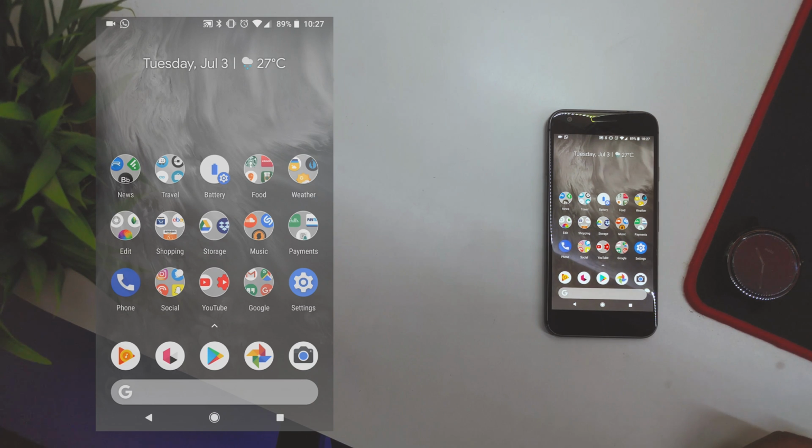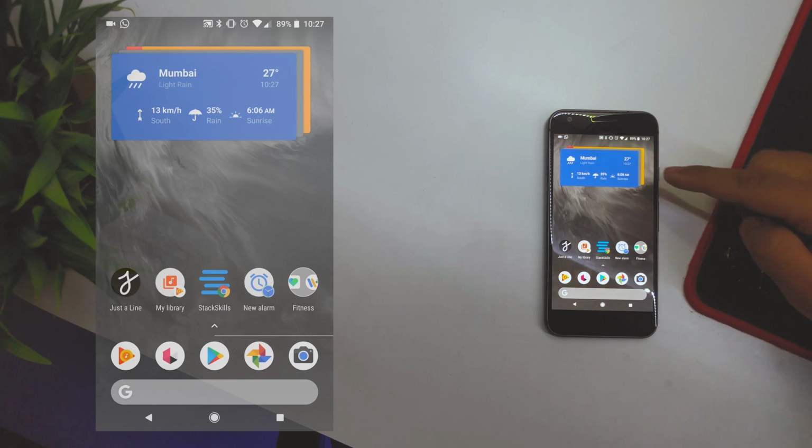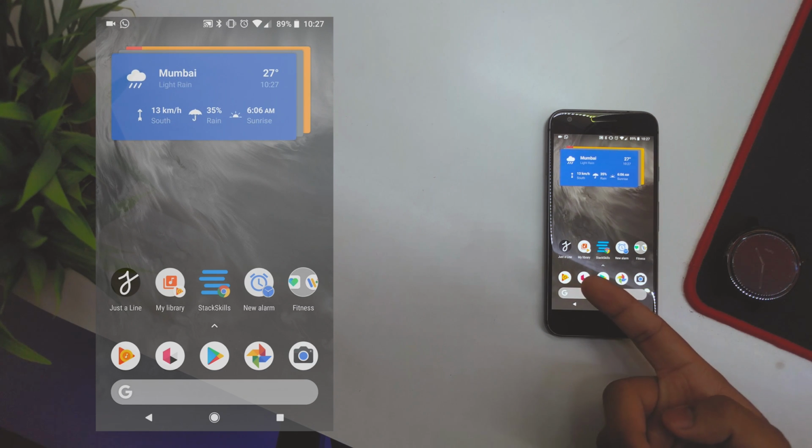Then I have settings, as I said. So yeah, that is pretty much my first home screen. And then if you go to the second home screen, as I said, I have the weather widget right over here, as you can see, and I have a few of the shortcuts right over here.